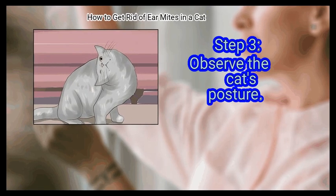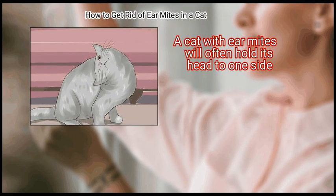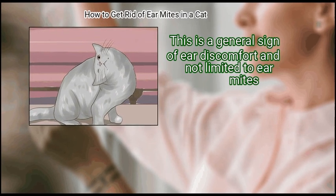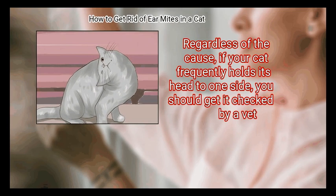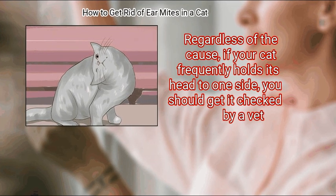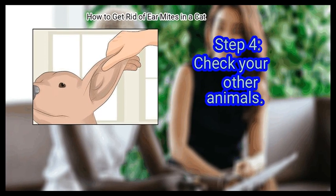Step 3. Observe the cat's posture. A cat with ear mites will often hold its head to one side. This is a general sign of ear discomfort and not limited to ear mites. Regardless of the cause, if your cat frequently holds its head to one side, you should get it checked by a vet.